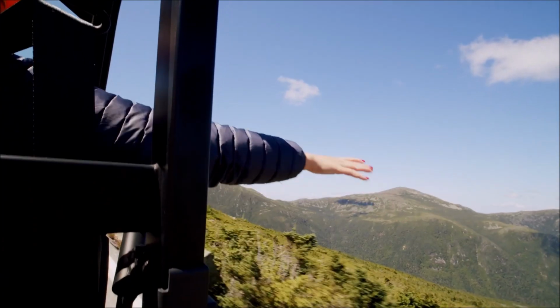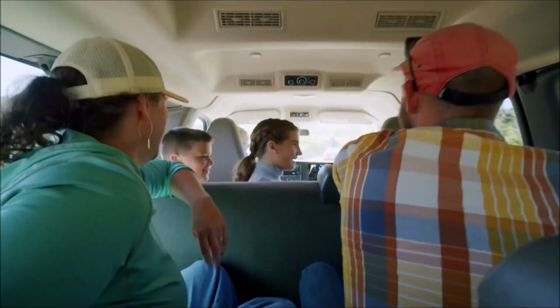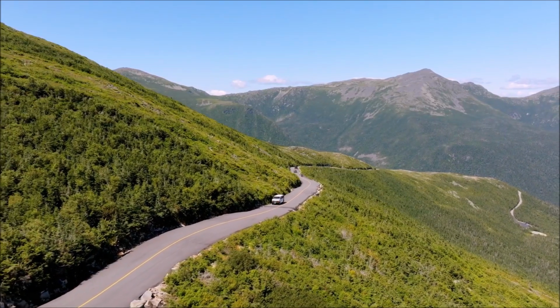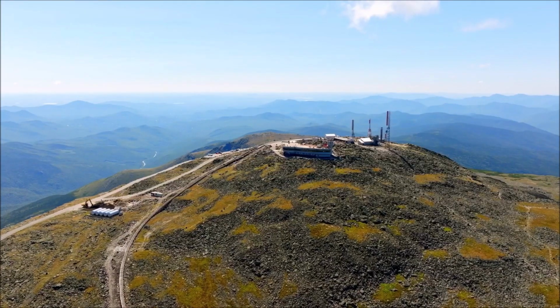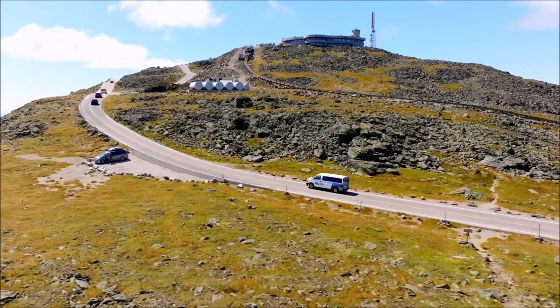Once you're climbing up the road, of course, you're in tree line until about 4,200 feet, maybe a little less than that. Once you get above the trees, though, that's where the views just open right up, and it's absolutely magnificent. On a day like today where it's no clouds in the sky, you can actually see 130 miles, which is quite amazing.